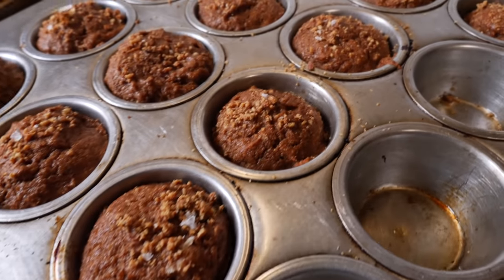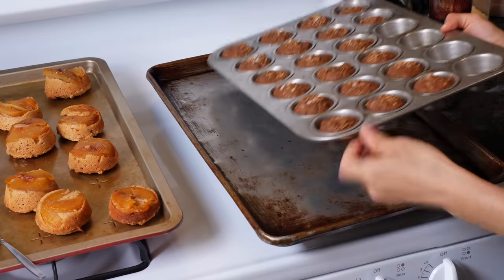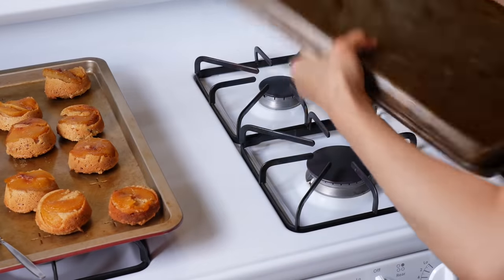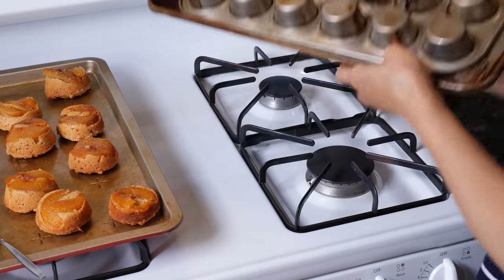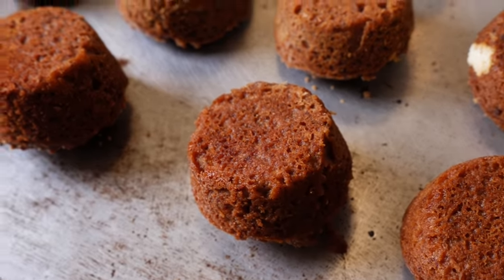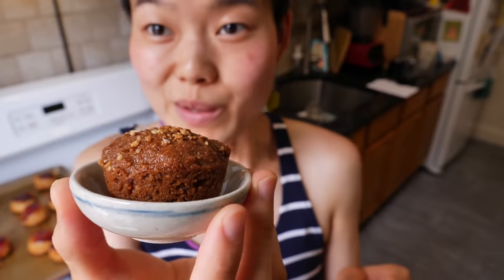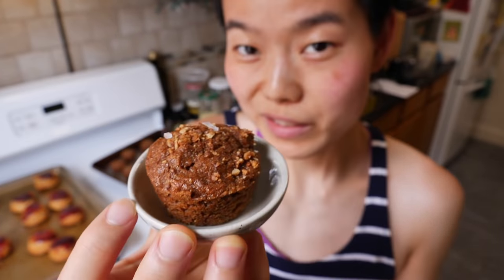Same thing with the banana caramel muffins. Let them cool a little bit, run your offset along the edges, and then flip. As for these little guys, well, they look just adorable, don't they? These look a lot moister. That banana really does it for you. Smells vaguely like a bran muffin.